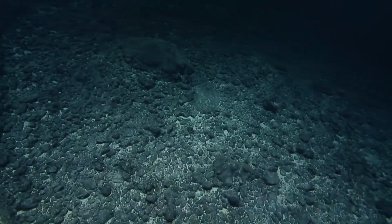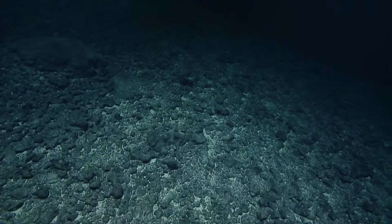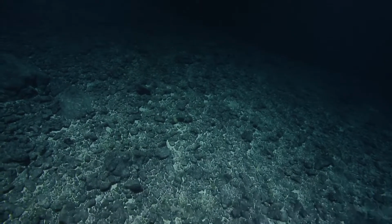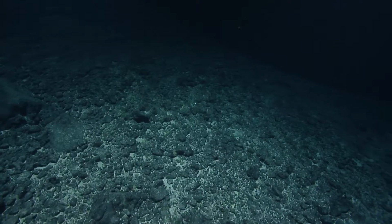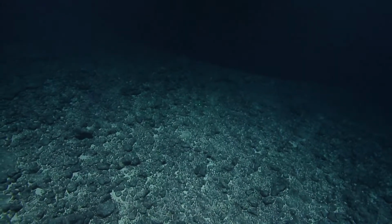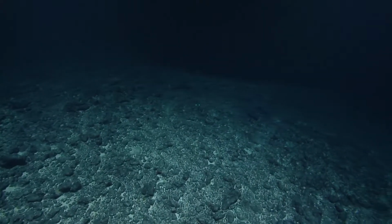We're specifically looking for manganese crusted rocks that are heavily altered, that aren't any good for aging the seamount, but they're good for microbiology. Now we will be looking for rocks that will be useful for aging the seamount. So they're solid, they're very hard, they're hopefully filled with basalt that's relatively unaltered.